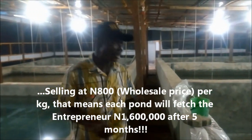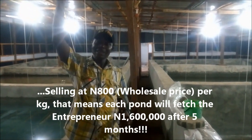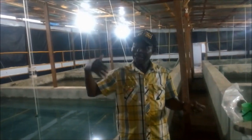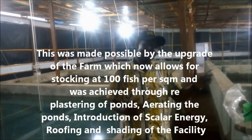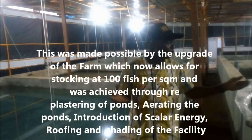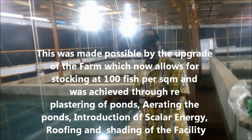Now, 100 fish per square meter is possible because, one, the sun isn't a factor anymore. Two, the lighting is controlled because of the shade. Enemies are not there anymore. Birds, rodents, alligator, dragonfly baby, all the things that are going to plummet your productivity. So you're sure to get an average with good management practice.